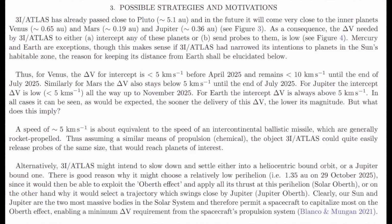But as a consequence of the delta V, now that's that change in speed, either accelerating or decelerating of a spacecraft, the delta V needed by 3I Atlas to either A, intercept any of the planets or B, send probes to them, is low. Mercury and Earth are exceptions. Though this makes sense if 3I Atlas has narrowed its intentions to planets in the Sun's habitable zone. It makes sense, right? If they're interested in life in our solar system, Earth would be the main point.